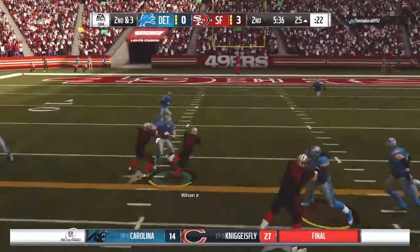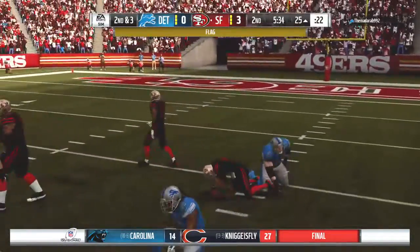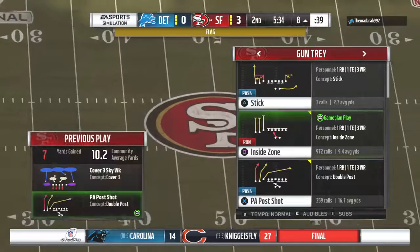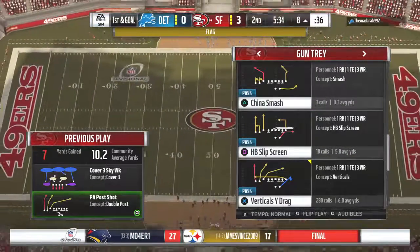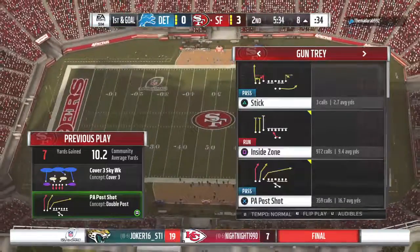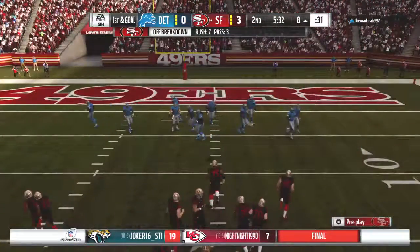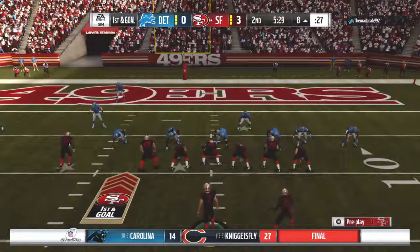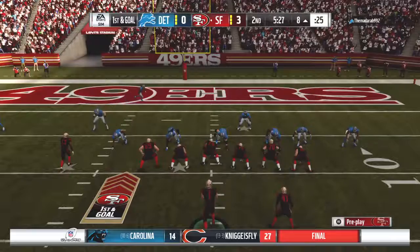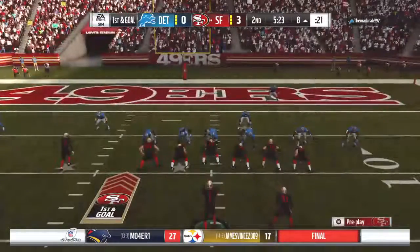They'll run it now out of the gun. And he'll be brought down somewhat awkwardly here, and a late flag as well. I think this one's going to be a face mask. And now it's 1st and 10. A big mistake, especially when you factor in the personal foul yardage.